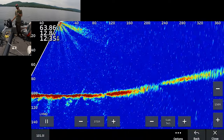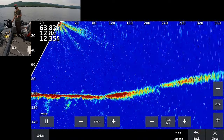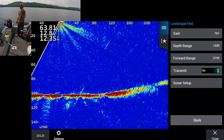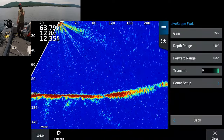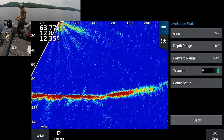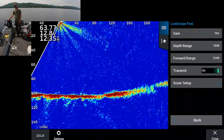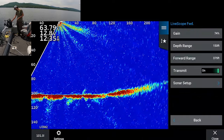And this is the LVS 62, I think, because I've been running the LVS 34 for the last year or so and absolutely love it. But there's some times where you need just that extra little punch, another $1,000, just to $2,500 just to buy this transducer. And I have it running off a Summit pole because I run spot lock. And so I'll go through my settings real quick.